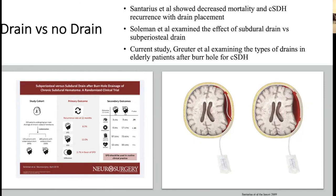The next thing we want to talk about is the effect of drain versus no drain. In the study by Santarius et al. in 2009, they randomized patients with chronic subdural hematoma treated with burr hole into drain and no drain. And essentially what they showed is that with drain placement, there was decreased mortality and a decreased rate of chronic subdural hematoma recurrence, which is one of the studies that made burr hole with drain placement the gold standard of treatment for chronic subdural hematoma. Following that study, Soleman et al.